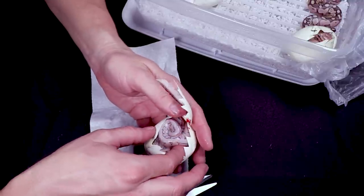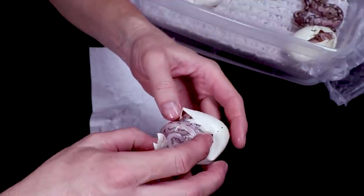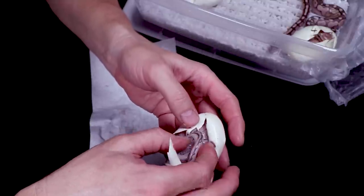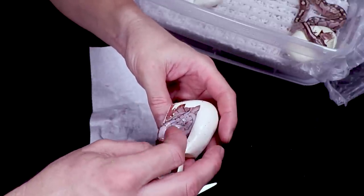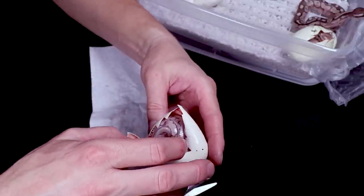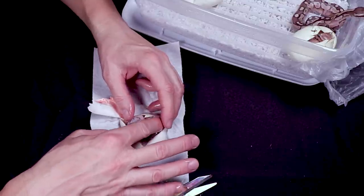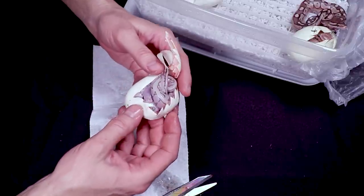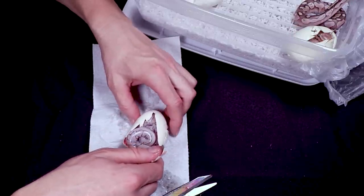All right, buddy. How are you doing in here? It's a pretty wild looking snake. Oh, he's got like a film over him. That's weird. Very weird. He's still not moving though. All right, buddy. Let me see you. Oh yeah, there he is. All right, he's moving. He's moving.